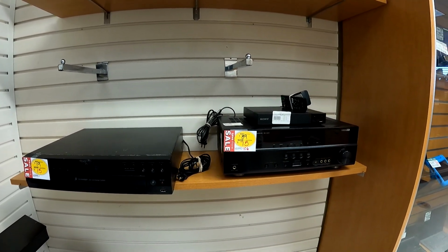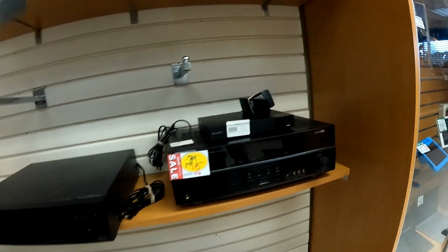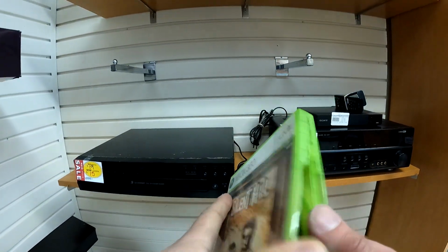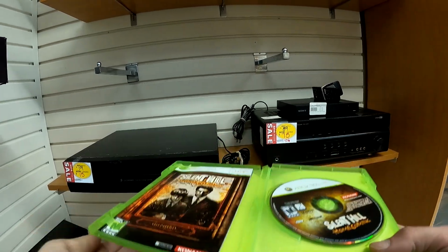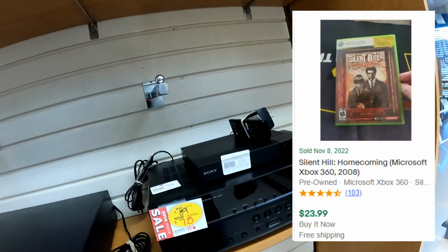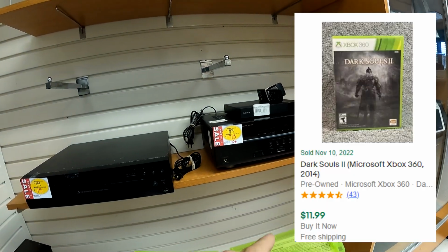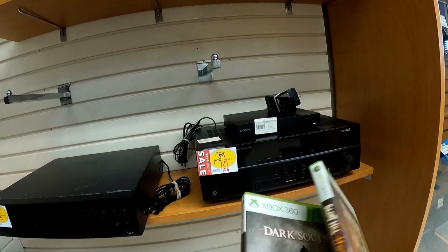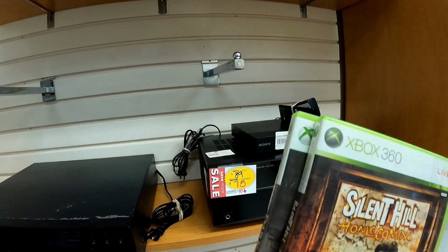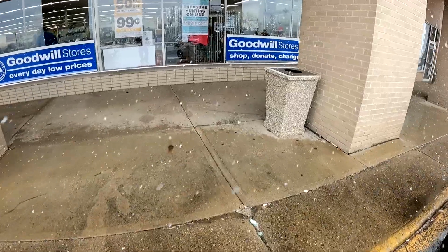Going into a pawn shop here, I find a couple video games. I probably shouldn't have gotten the second one, but the first one that I do pick up here, and mind you, 2 for $5, so why not? Silent Hill Homecoming. So this is not like anything crazy like the PS2 or PS1 Silent Hills, but still a pretty solid, maybe $20 to $24 game right there. And then I ended up getting Dark Souls 2 for, again, 2 for $5, so not a bad deal. Quick little Xbox 360 pickup.